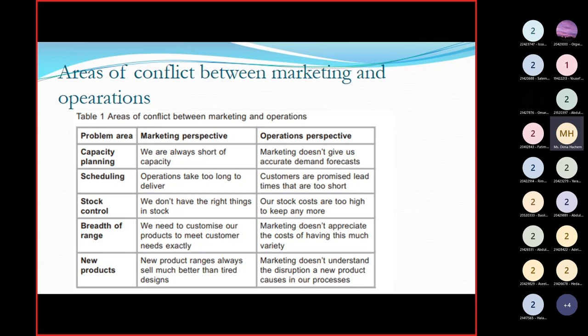Okay? So if, for example, you go to a store, you want to buy a dress, for example. The dress is not available. It will be made for you. So the salesperson there promises you, oh, you will receive your dress in 3 days. Now, for the operation, the factory that is making the dress, they think that 3 days is impossible. Why did you promise the customer something that we cannot deliver? Okay, again here, it's a lack of communication. Marketing promises something that operation is not able to deliver. Okay, so we have so many examples here, like stock control, the range of products that is provided to the customers, the new product development, all of these are areas that are examples for conflict between marketing and operation.